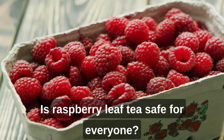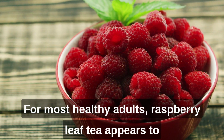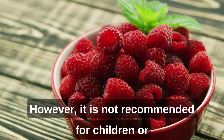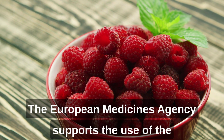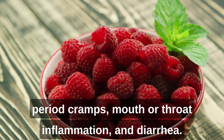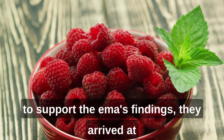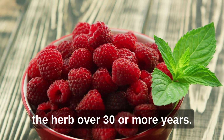Is raspberry leaf tea safe for everyone? For most healthy adults, raspberry leaf tea appears to be a safe, mild herb when consumed in modest amounts of 1 to 3 cups per day. However, it is not recommended for children or young people under the age of 18 years. The European Medicines Agency supports the use of the tea as a medicine for the relief of mild period cramps, mouth or throat inflammation and diarrhea. Although insufficient evidence from clinical trials is available to support the EMA's findings, they arrived at their conclusion based on the traditional use of the herb over 30 or more years.